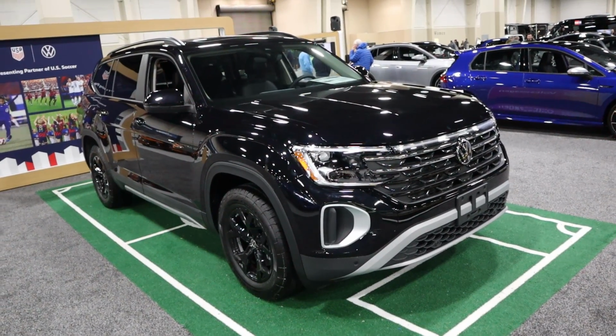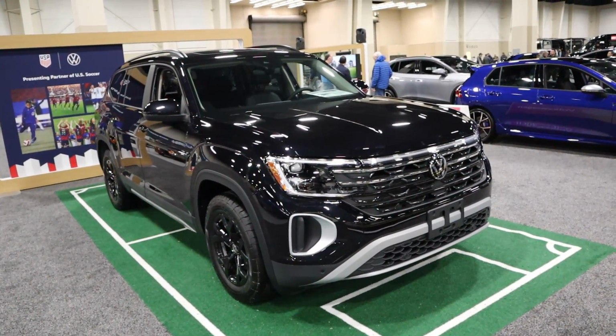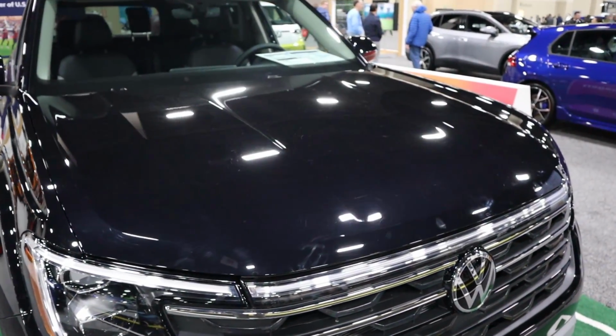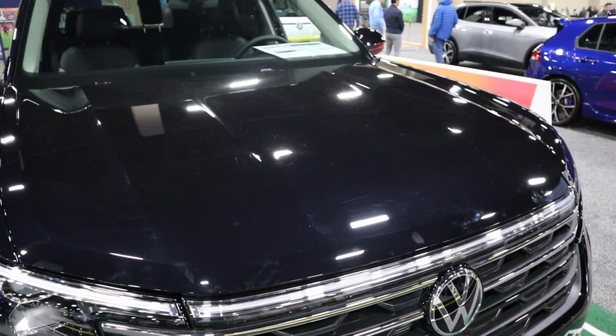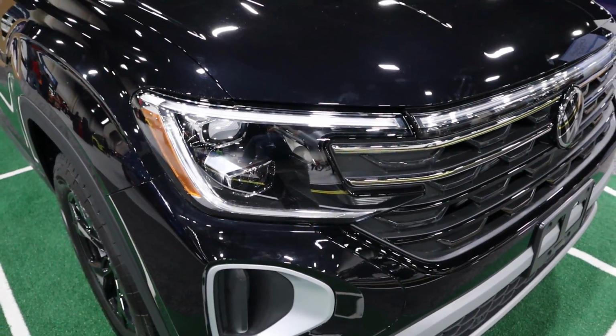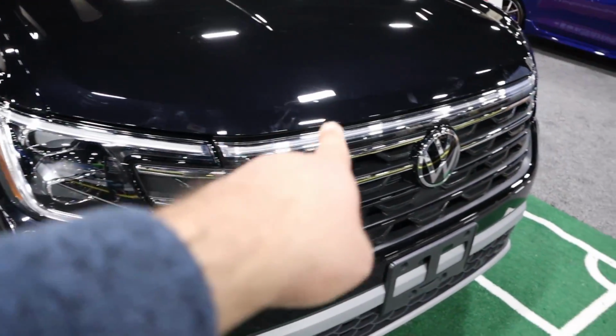Let's take a look at this off-road Atlas. It's powered by the same engine that all Atlases are powered by, so a turbocharged 2-liter 4-cylinder, 269 horsepower, 273 pound-feet of torque. And I do want to mention before we dive into some of the details that you'll see here, I did film a full review on one of these.